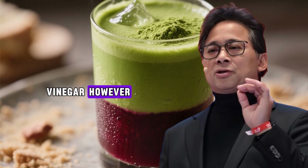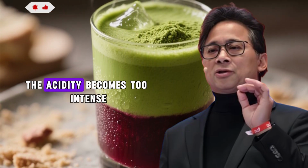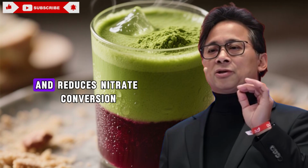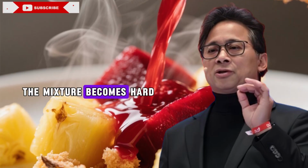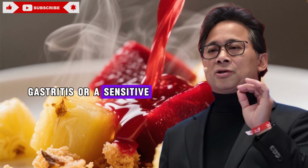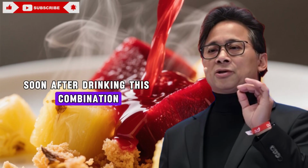Vinegar, however, is extremely acidic. When it is mixed with beet juice, the acidity becomes too intense. This strong acid environment weakens the natural compounds in beetroot and reduces nitrate conversion. Instead of boosting circulation, the mixture becomes hard on the stomach and less helpful for the heart. Older adults or anyone with reflux, gastritis, or a sensitive digestive lining may feel sharp irritation soon after drinking this combination.